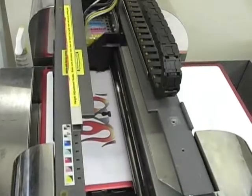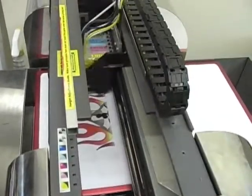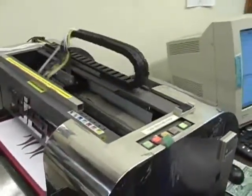And you said that you're going to get more equipment? Well, we have the other equipment. It's in another facility right now, but eventually we'll have it all here.